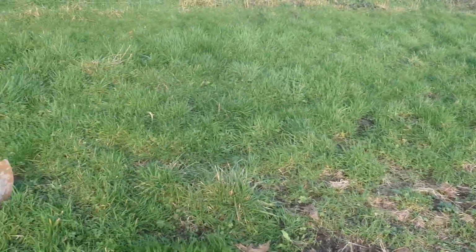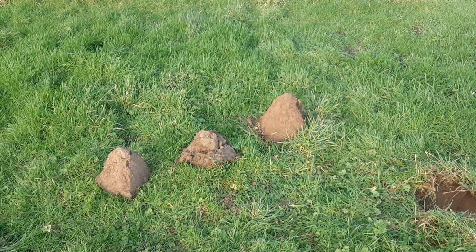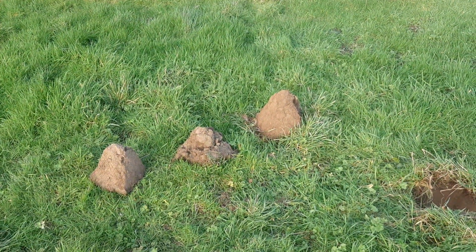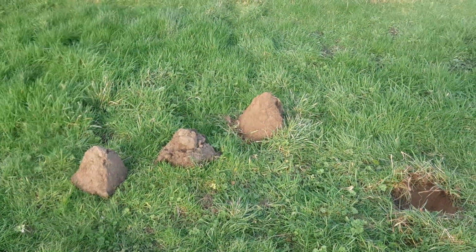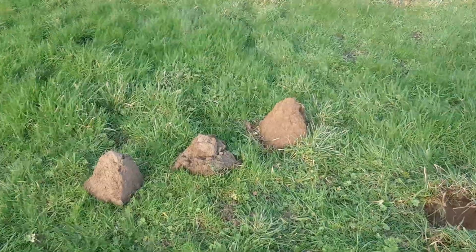But anyhow, I'm slightly out of breath, but I wanted to do something here and just show you. I took 3 soil samples. That's why I'm out of breath, because I was jumping hedges and digging. So anyhow, it's like the 3 pyramids here.